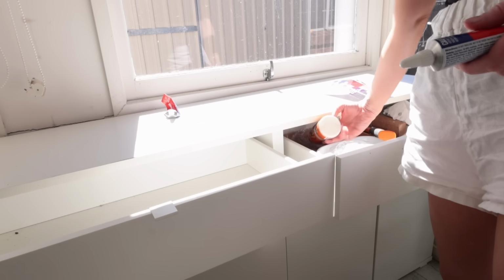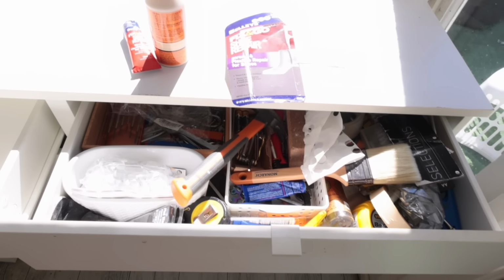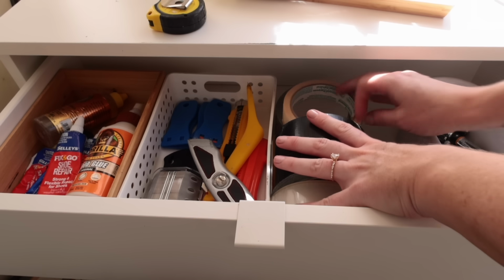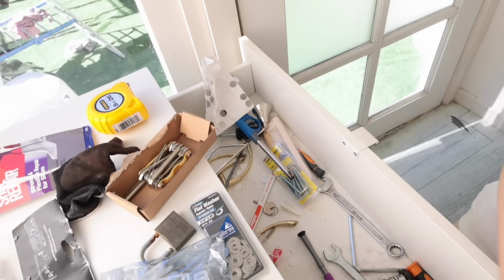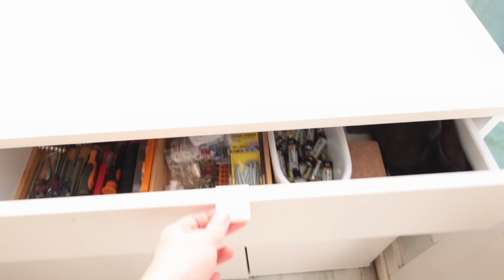This was good because it gave us another drawer for our tools, which was much needed. As you can see, this tool drawer is so full. As always, I took everything out and I spread all the tools over 2 drawers, which was honestly so necessary. This looks and feels so much better.